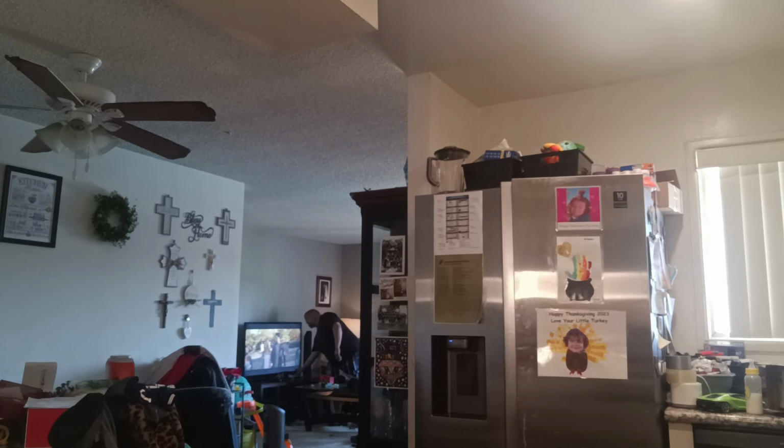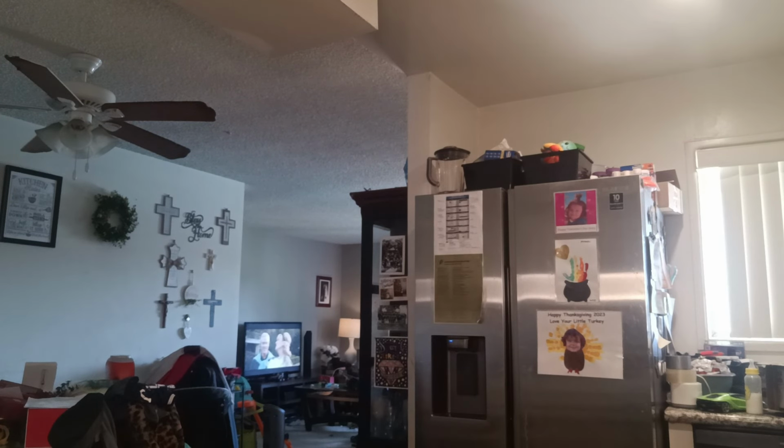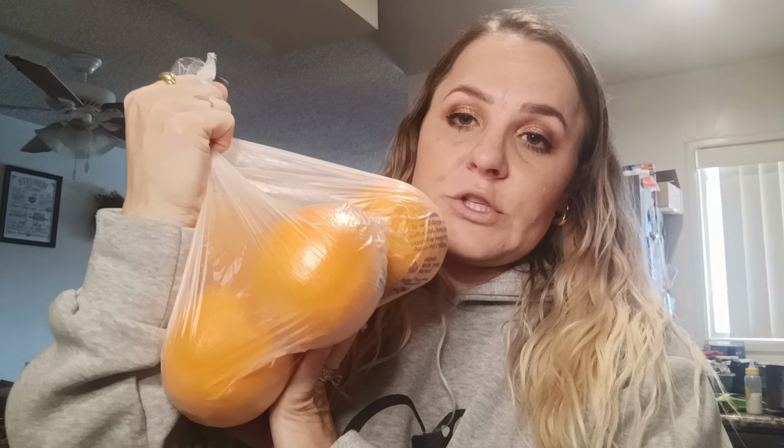And then last two things, we got bananas. I haven't bought these in a long time, so I decided to get them. And then I got oranges because Jeremiah is an orange fanatic. He loves oranges. So I got him those. He'll eat them as a snack like every day. But I think that's it.